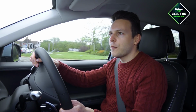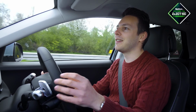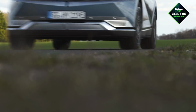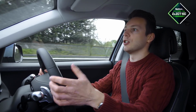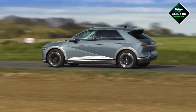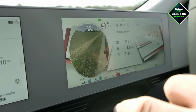0 to 60 in 5.2 seconds for this one, and predictably feels pretty quick in that typically seamless, effortless, but not particularly dramatic electric car way. I've got a button on the steering wheel here that can change between eco and sport mode. Yep, that definitely feels a little bit more sprightly. But you're not going to be swapping this for an i30N. It's not a sporty Hyundai.